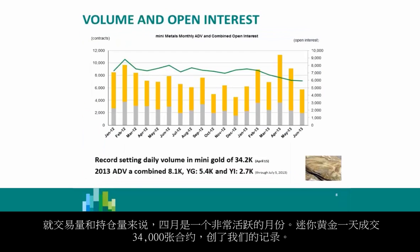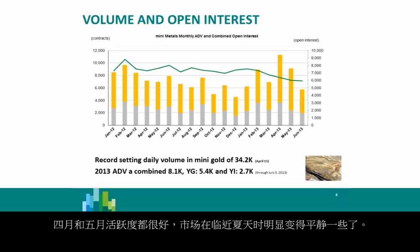Volume and open interest. Basically, April, fabulous month. The mini gold traded 34,000 contracts one day. That was a record for us. April and May, very good months. The market has definitely quieted down a little bit towards the summer.